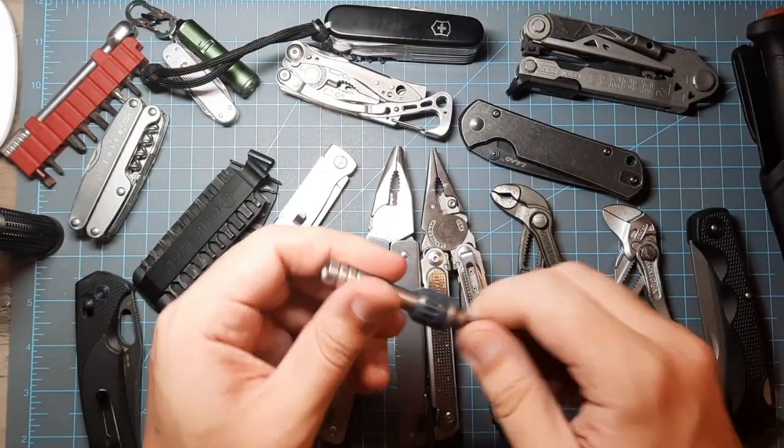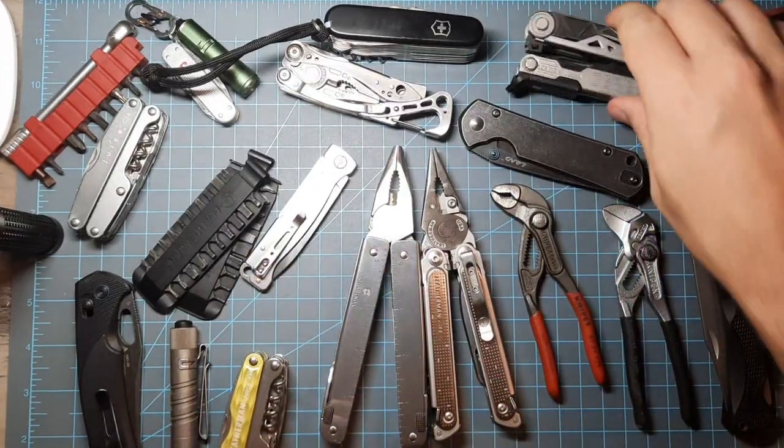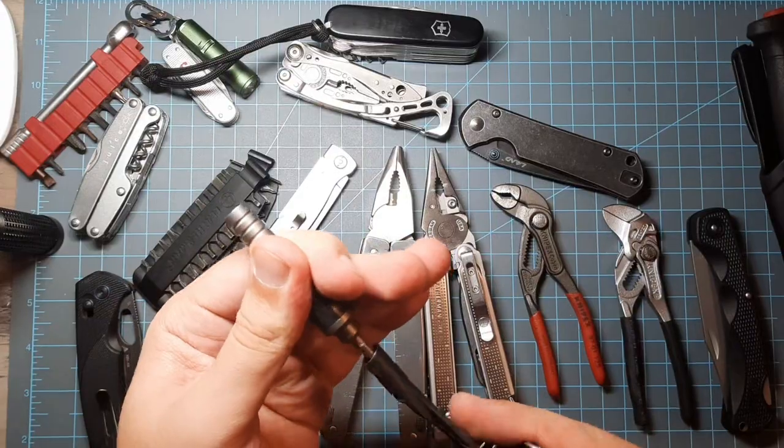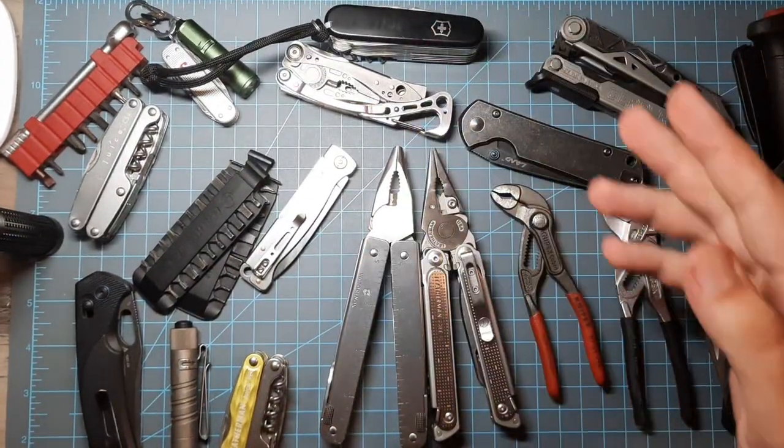And then I love this Leatherman ratcheting bit driver. Even if you don't have a Leatherman multi-tool, if you've got something with a bit driver, you know, it works on that because it's 1/4 inch. Can work on a lot of things.